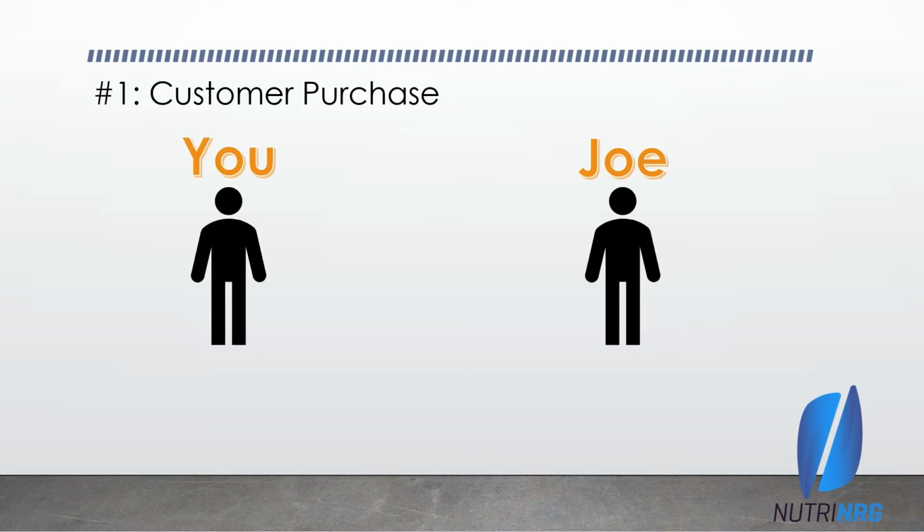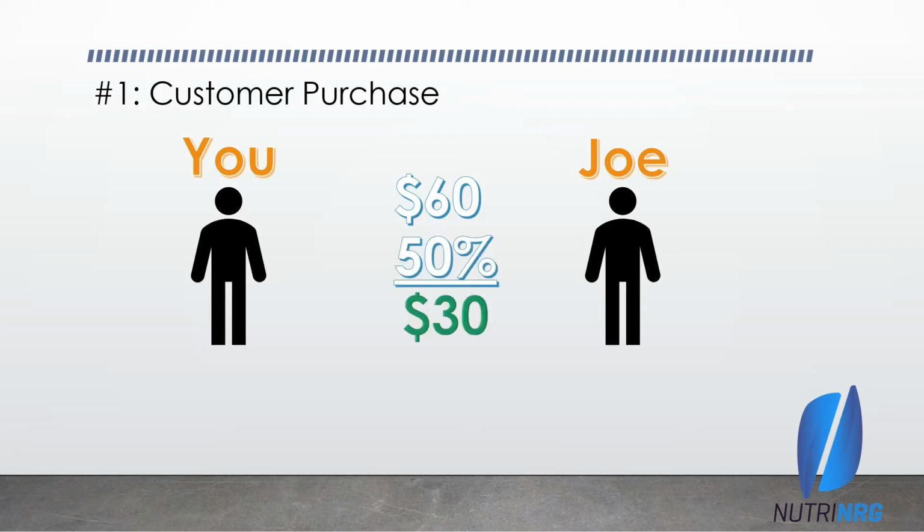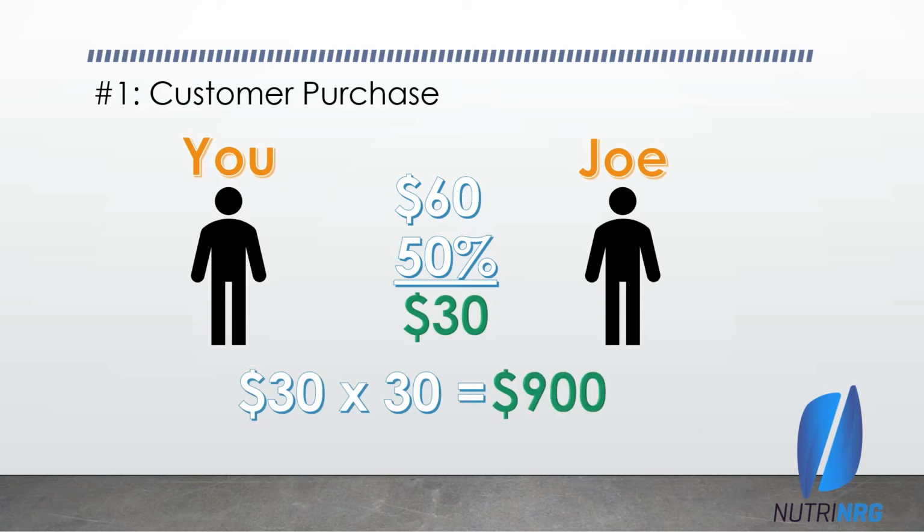So here's a quick example. Pretend you are selling for NutriNRG and your friend Joe wants to buy a package of NutriNRG. So you sell him a $60 package of NutriNRG and he buys the product from you and he gets that product, and that's it. Of that $60, you get 50% of it, and so you make out with $30 instantly right then and there. So super easy. So if you want to sell 1 package per day for a month and just make some extra cash, then you can easily make $900 in a month. Straightforward. That money goes straight into an e-wallet that you can cash out every single week.